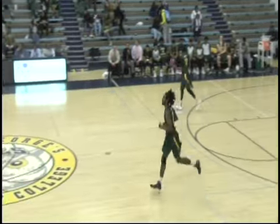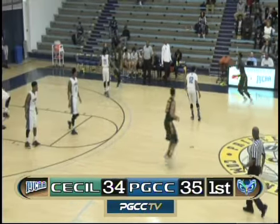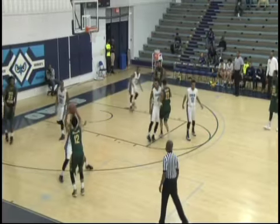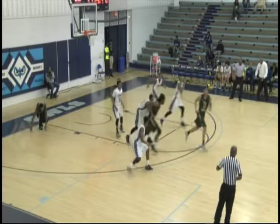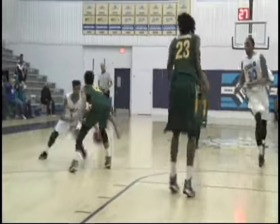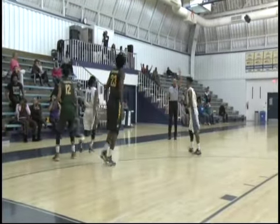Hasbrook's going to inbound the ball into Booth. Booth receiving instructions from the bench. Makes a move on Wright. Cecil not able to convert their layups down low, but their ball movement is pretty efficient. Graham received that pass from Bynum. Attacked the baseline.